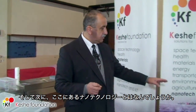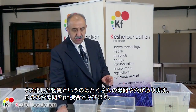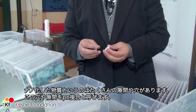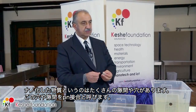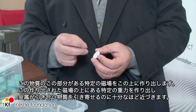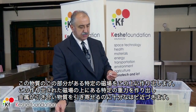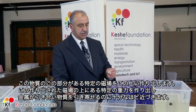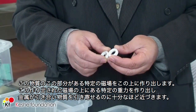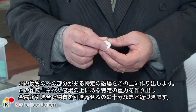As we said before, that's a nanotechnology which we've been involved in. What is a nanotechnology? Nanomaterials literally create holes and gaps. If you create holes and gaps, what we call p-n junctions, in these materials this environment creates a specific gravitational magnetic field of its own. This creates a gravitational magnetic field on the metal that attracts another material to itself, because it creates its own miniature earth on the metal, and that attracts nearby materials to it.